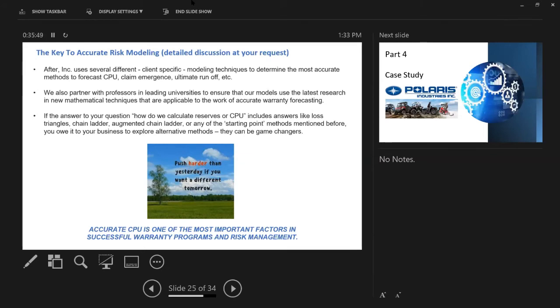Tweaks are made, modifications are made, new information is brought into the models and the forecast, and there are no surprises. We also partner with professors and leading universities to ensure that our models use the latest research, because there are new mathematical techniques that are applicable to the warranty forecasting work we're doing. Those professors have been very helpful to us, and we tend to recruit at those schools. We've had really good experience finding analysts who are not just book smart, but great business people.